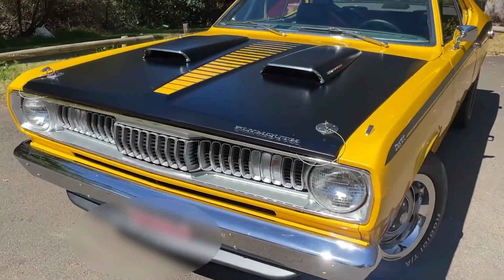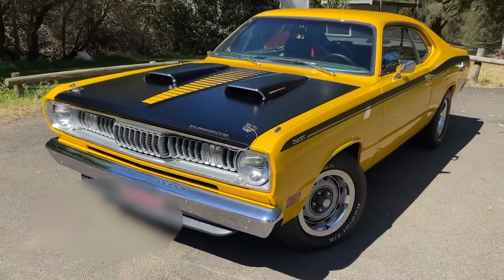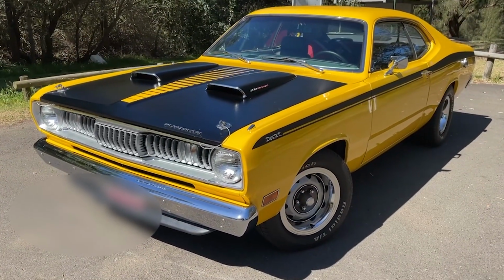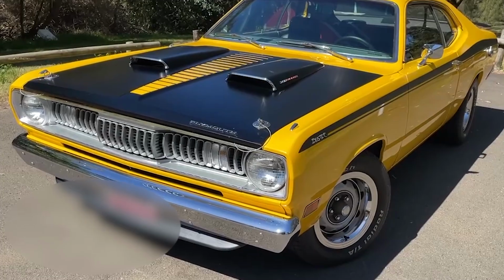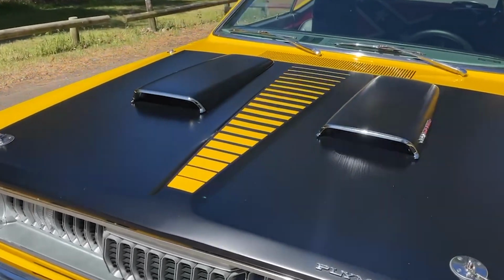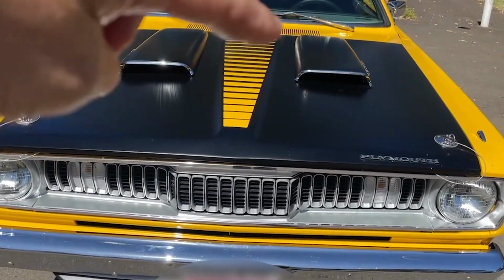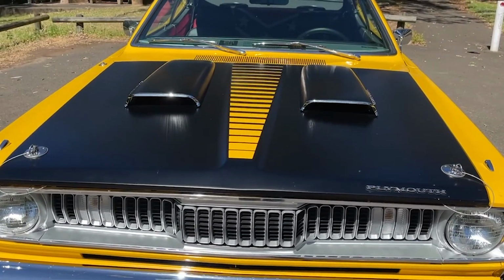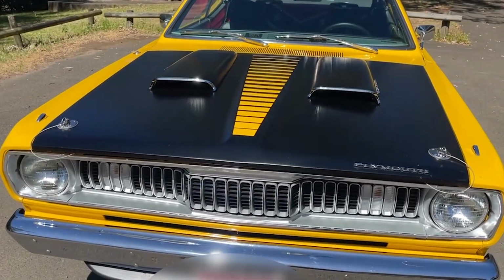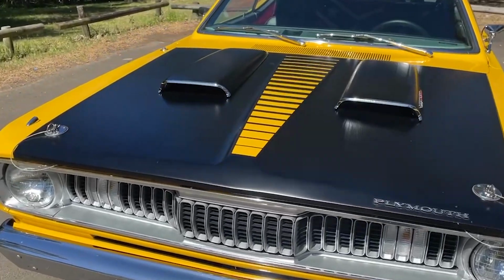And it didn't have this grille. I really like the shark tooth grille, and because it is a 1971, to me, it had to have a 71 grille on it. Now, after I'd changed the grille and changed the scoops, I actually wrapped the bonnet and then put those stripes on it, just to see what it would look like. I really liked it, so I decided to get it all painted. That's paint, that's not a sticker.